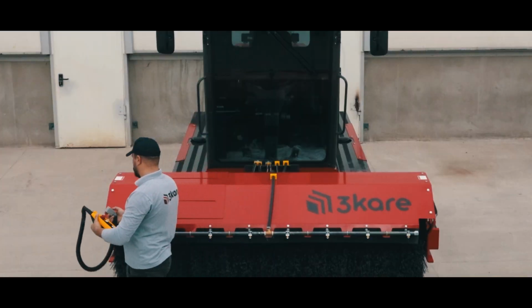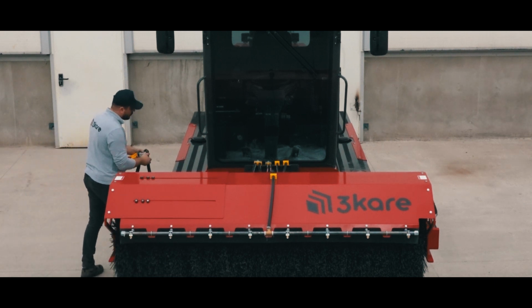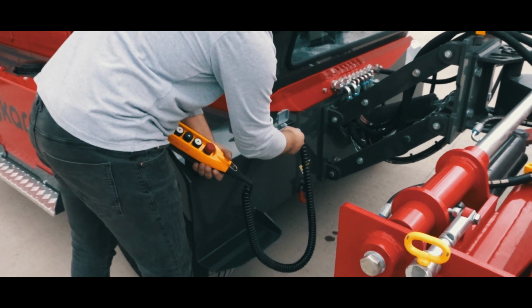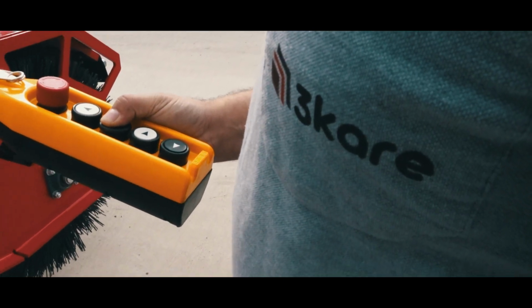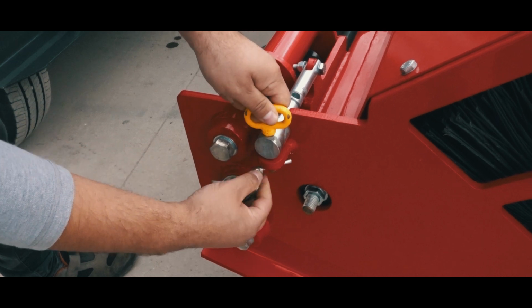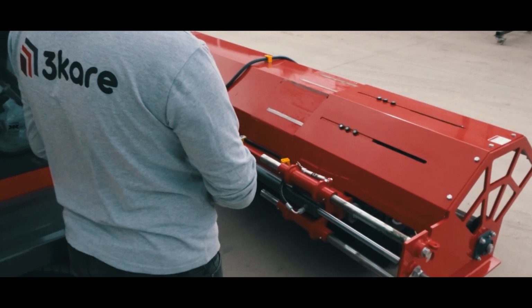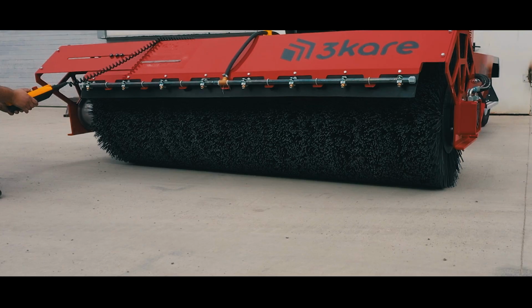The brush saves the operator time with its easy changing system. The operator activates the electronic system control. The brush replacement process is started by moving the part on the brush as a whole with the help of buttons, easily replaces the loosened brush and prepares the broom for its next task.